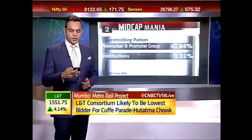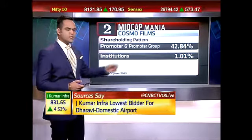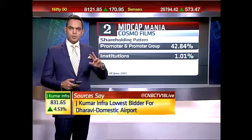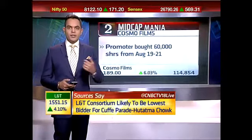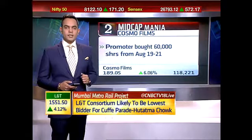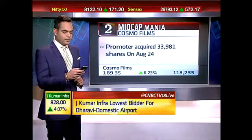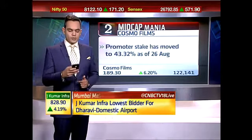In terms of the shareholding pattern, we have promoters holding closer to around 43% stake, institutions only 1% stake. But the promoter in the month of August itself bought twice from the open market. So they're buying their own shares, always a positive sign. They bought twice, and the total number of shares that they bought has been 1 lakh approximately. So now the promoter stake, as per last disclosed, has gone up by close to around 1%.